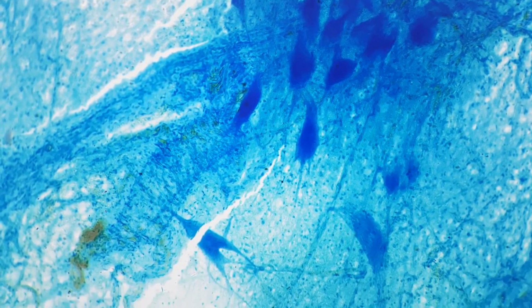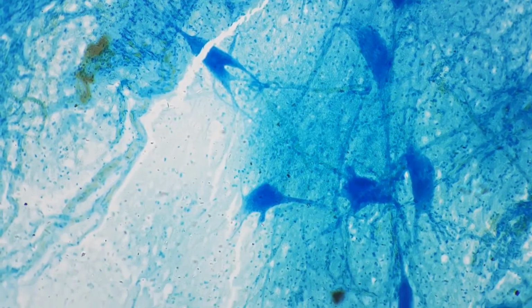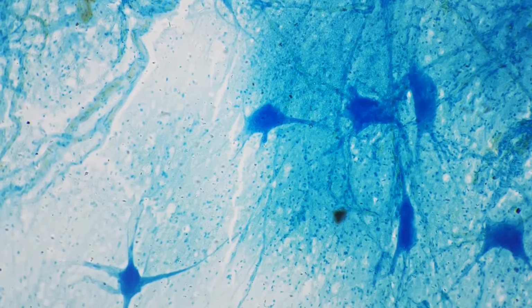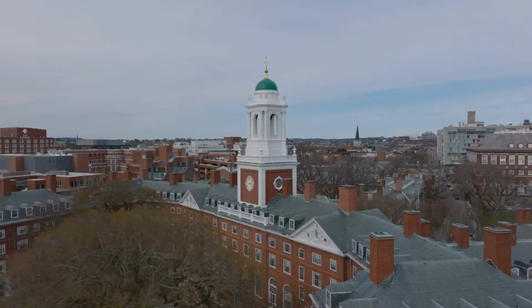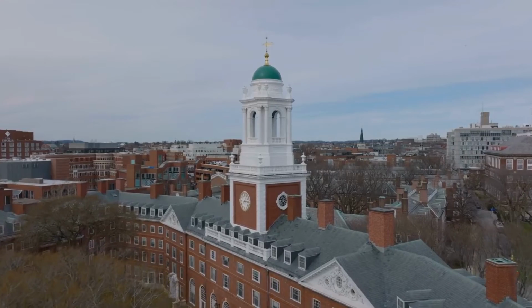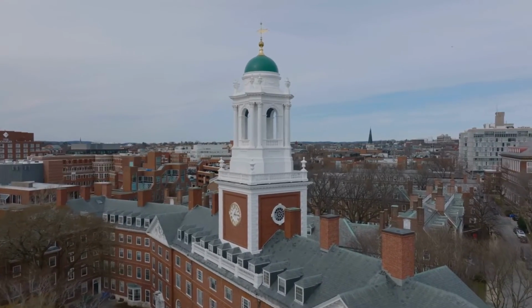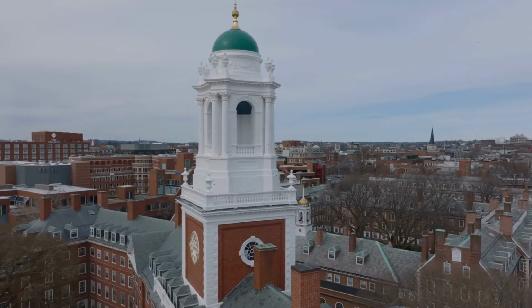And currently, there's no cure. That's why understanding the earliest changes in ALS is so critical. The sooner we can catch it in the act, the better our chances of stopping it. Now, scientists at the Wyss Institute at Harvard have taken a major step in that direction by developing a new kind of research tool, one that literally fits in the palm of your hand.